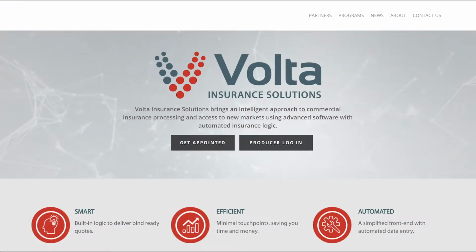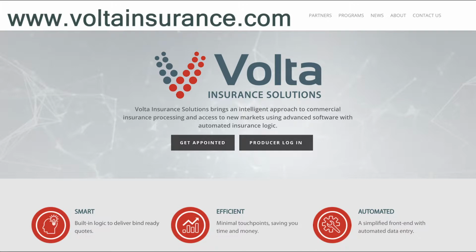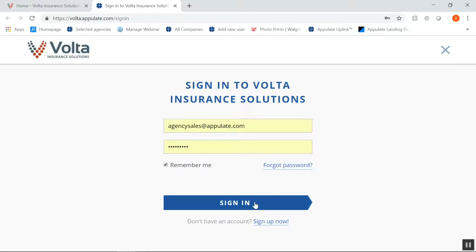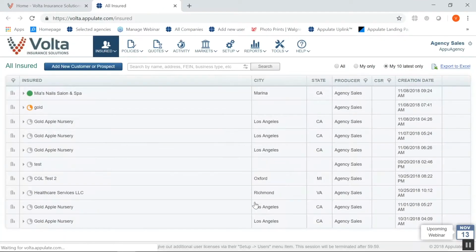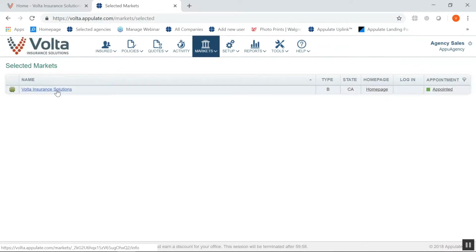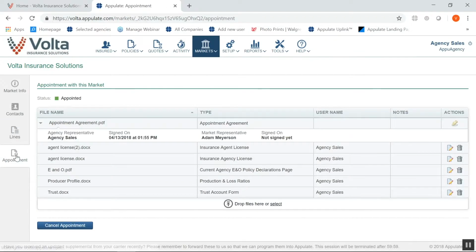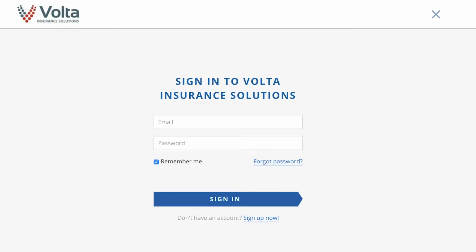The second way to get appointed is by going to www.voltainsurance.com and click on Producer Login. If you already have an Appulate username and password, log into Appulate, click on Markets, Selected, and choose Volta. Then go to the Appointment tab and complete the automated appointment process. If you do not remember your username and password, or not sure if you have one, click on Forgot Password, and you can reset your password.